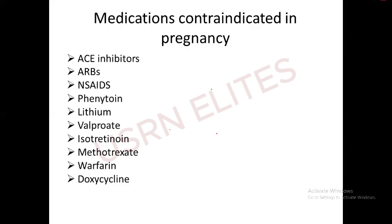This is my last thing: medications to avoid in pregnancy. If you forget anything, remember your ACE inhibitors and your ARBs. ACE inhibitors are medications that end in pril, the lisinopril family. They are antihypertensives. The ARBs are your sartan families. NSAIDs are also generally not to be used in pregnancy. Phenytoin, lithium, valproate, isotretinoin, and methotrexate are all not to be used during pregnancy. Warfarin, doxycycline. They will say that antibiotics are generally not to be used in pregnancy, especially early on.